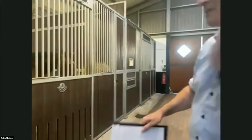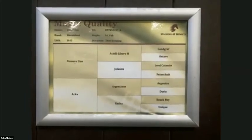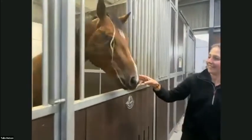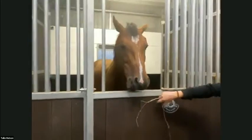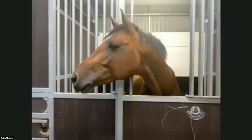This is Magic Quality. Oh, yes, Magic Quality. We've seen him as well. By the Hales, isn't it? Yeah, absolutely. Daniel Mosley's ride. I've posted on Facebook about him tonight. Looks like he's enjoying his hay. He's going to have a go at some three-stars as the season comes back in. His mum is full sister to Arco. He looks just like Arco.